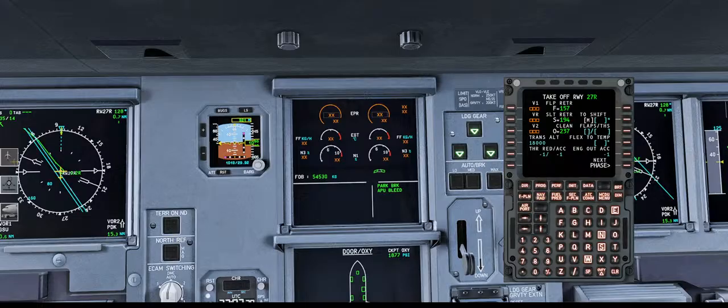Virgin 110, Atlanta clearance. Cleared to Greensboro via the Plumber 3 departure, then as filed. Climb and maintain 10,000. Expect flight level 370 10 minutes after departure. Departure on 124.6, squawk 2154. Expect runway 27 right. I'm working on that clearance. Stand by.